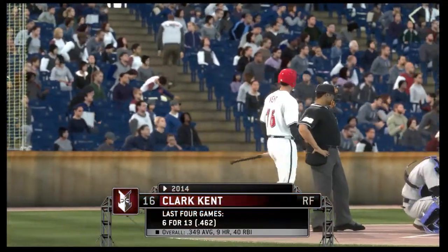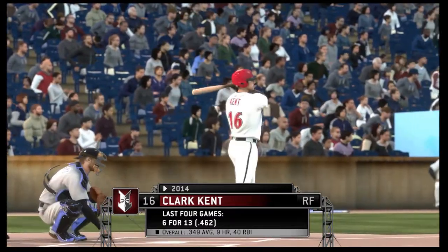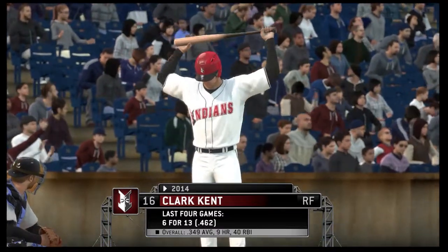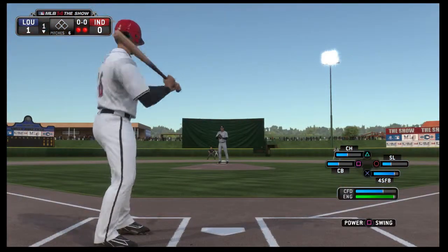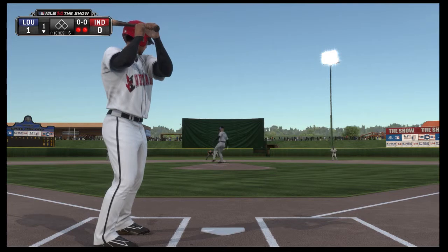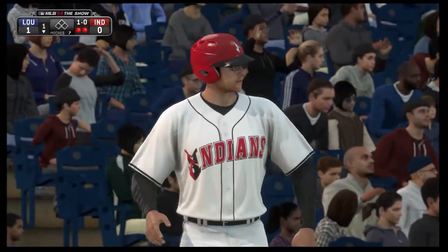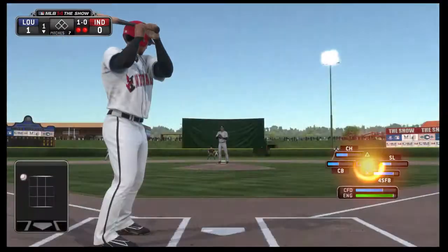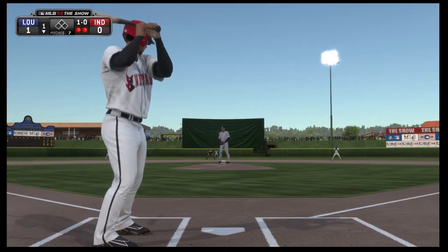Clark Kent will stand in, and you see there he's been scorching hot these past few games. Fastball, and he has to bend out of the way of that one. Can't imagine guys like that too much. Yeah, not too much indeed. You start getting into the danger area when it's up and in that high.